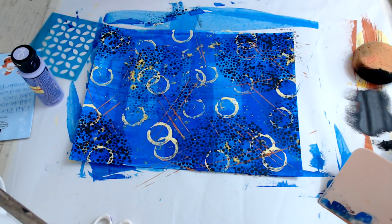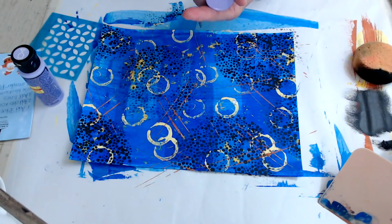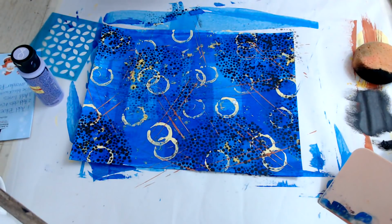Hi, Roesta. Sharon's saying a bird stencil for the next one. I don't know if I have any birds. That's the problem. Let's finish the purples and then we'll go to the next one.